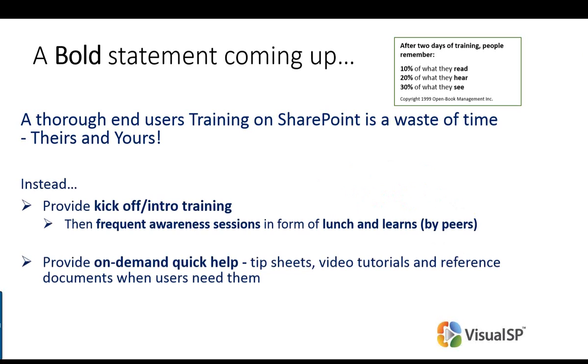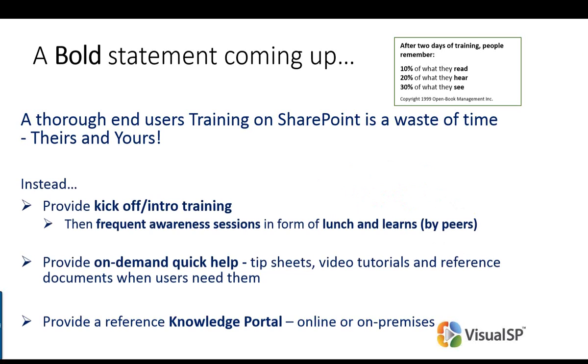We've seen it. Now, having a knowledge portal, a wiki portal, or something like that is great for people who want to dig in further, who want to go in further to enhance their knowledge, to take classes and stuff like that online or on premises.